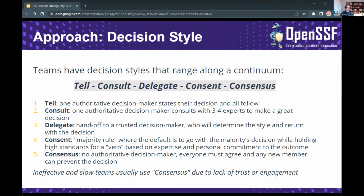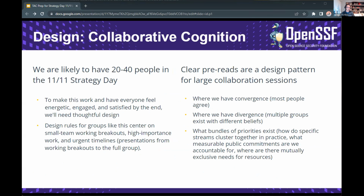So please be thoughtful about decision style. We'll discuss this in the beginning of the strategy day. If you have things to contribute in terms of things that you can see work really, really well in large groups, please do so. And again, the words are less important to me than the actual behaviors. Let's make sure that as a culture, we have great words that we agree on that point to the great behaviors that we want to offer.